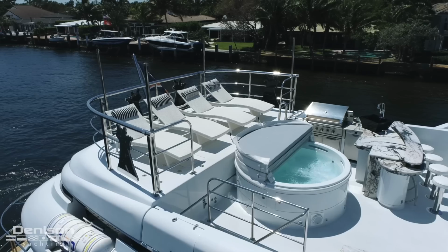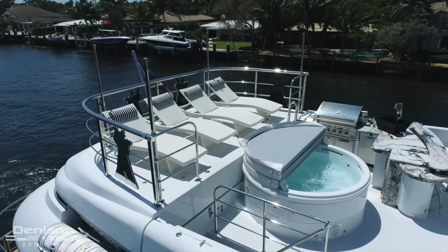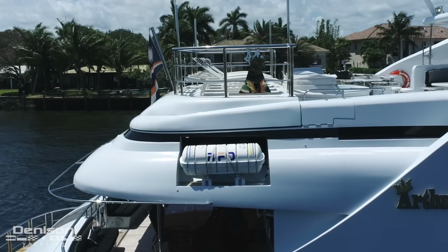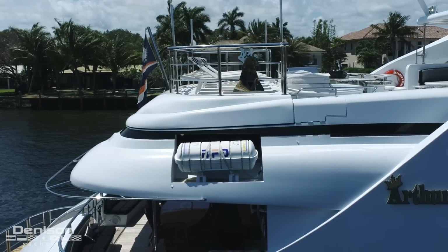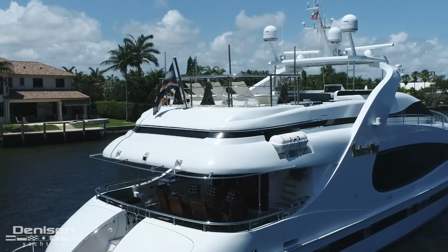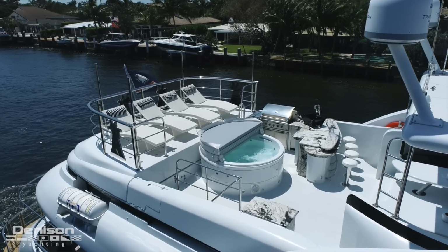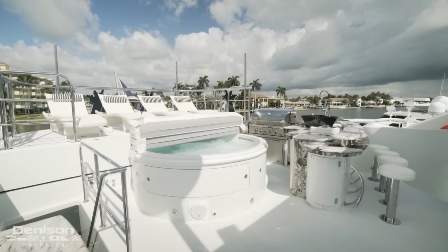First, aft is a raised sunning platform with loungers. Below the deck is a tender garage that stores jet skis. But unfortunately, we weren't able to get footage of this or the second garage down on the swim platform, so our apologies. Moving forward, we see the jacuzzi that's right next to a bar and a grilling area over on the port side.